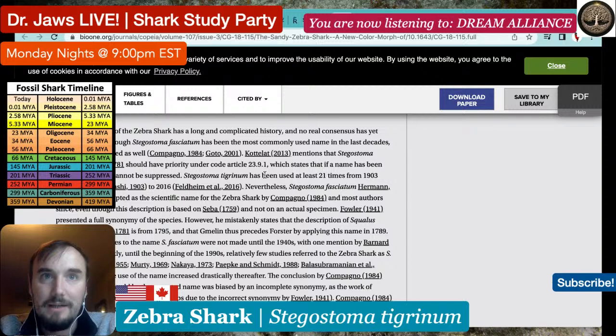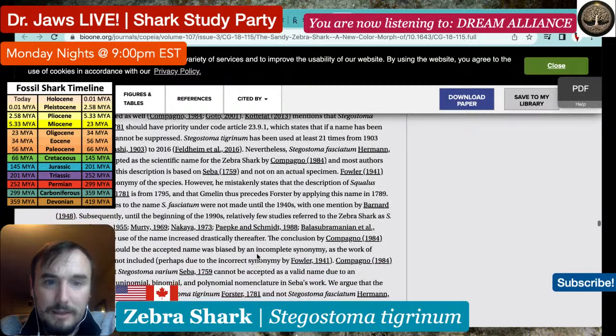If you're following the rules as far as taxonomy goes, you have to have a name that's tied to a specimen, and it also has to be an actively used name, and this name, Stegostoma tigrinum, has been actively used. So, very interesting.